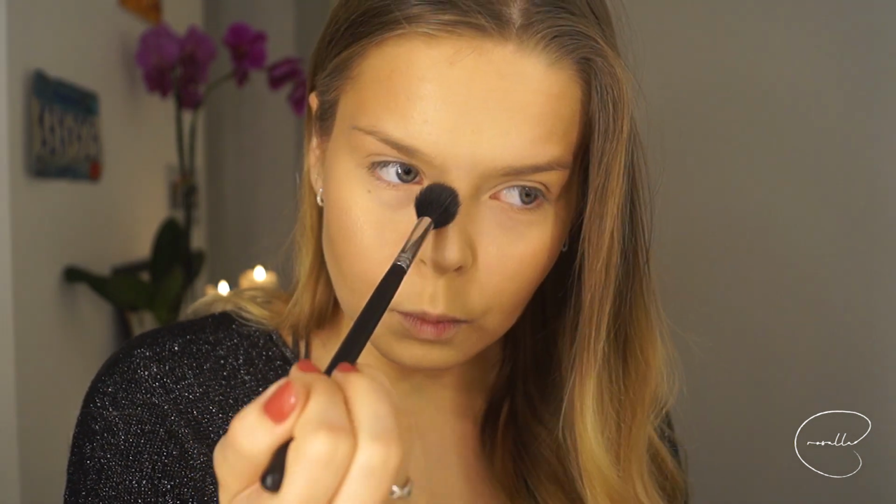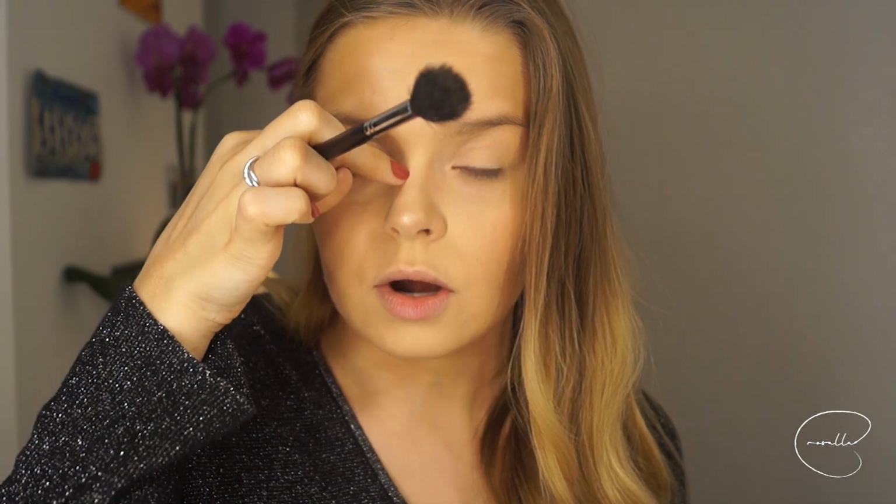contour my nose. On my nose, I like to concentrate on the very end and make a kind of like an exclamation mark. So you put some here and some here and leave a little gap here. It just makes the nose look more lifted, and it gives you kind of like an instant nose job.